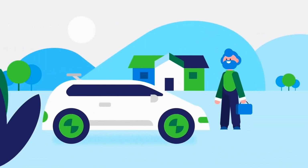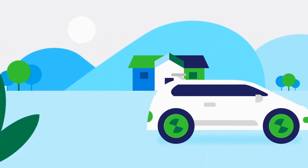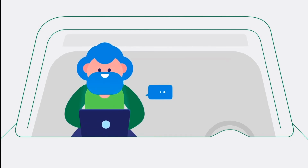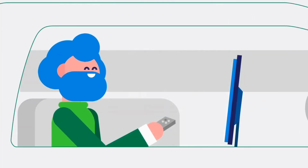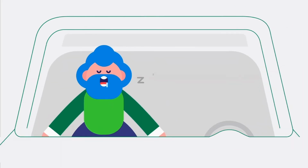Pro: self-driving cars have the potential to completely change our commutes. Since there's no actual driving required, you could use this time to work on the go, incorporating your commute into your workday. But if that's not an option, or if your commute is particularly long, you could use that time to watch TV shows, check social media, or even sleep.